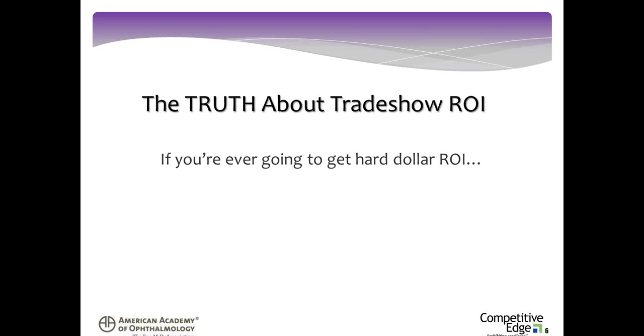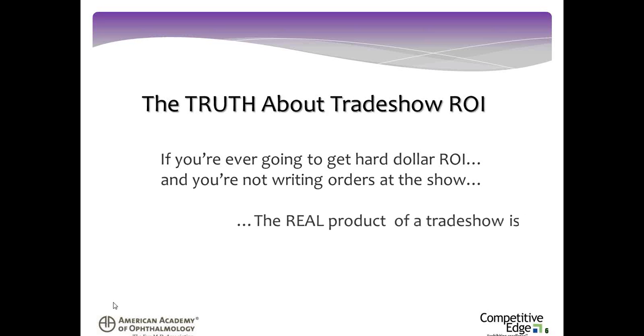in the bank, money in your accounts, and you're not writing deals at the show, you're not signing contracts on the show floor. If you're ever going to get that, and that's not happening, the real product, the thing you're going to walk out of the Las Vegas Convention Center with, is going to be what? Leads. Okay? Leads. That's what it's about.